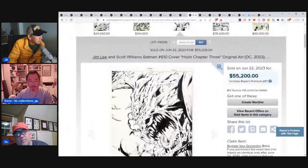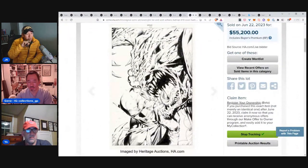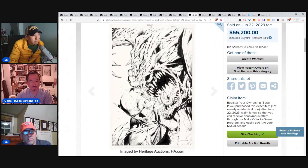This reminds me of that Daredevil page. I think this could easily have been like an $80,000 cover a year and a half ago. And we saw in the last auction that a panel page from Hush completely bombed as well. Kind of surprising to see a couple of examples where the consignors really got beat down.